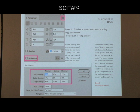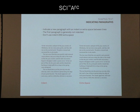But this isn't. How do you indicate a new paragraph? Generally, there are two main ways. You either do an indent, or you leave some space. If you do an indent, oftentimes it's not necessary to indent the very first paragraph, especially if it aligns to some kind of headline. So maybe you don't do it for the first paragraph, but you do it for the rest.